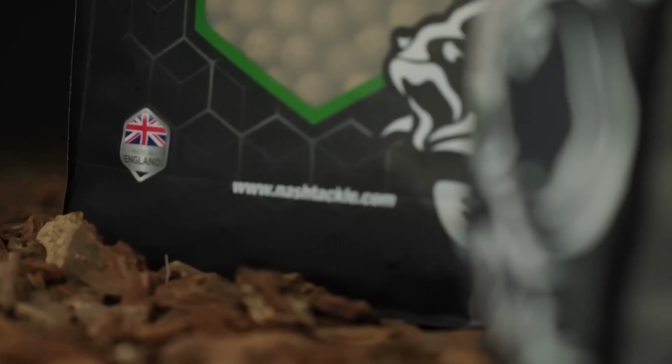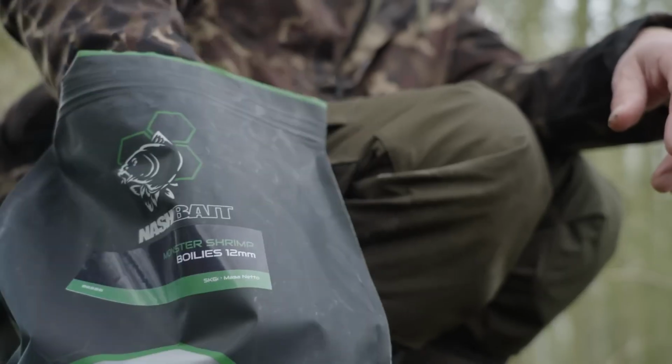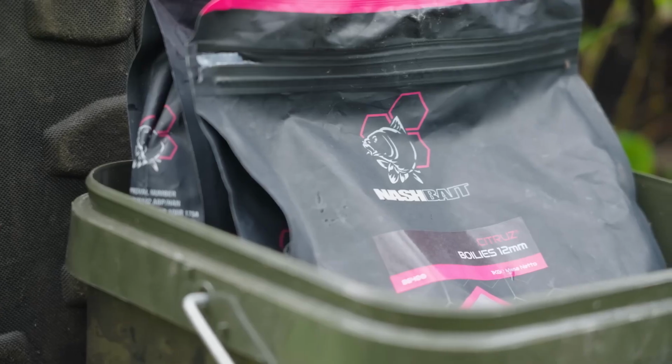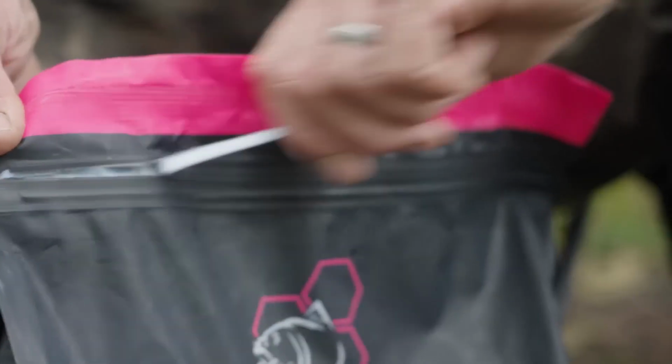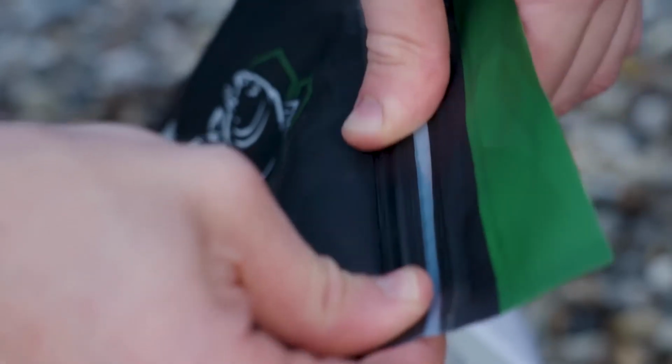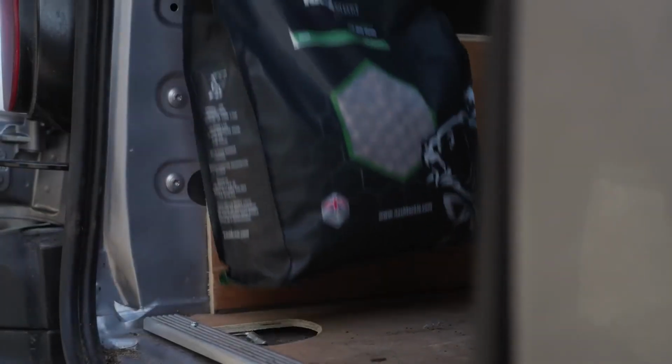Visually, you'll notice the packaging has gone through a bit of a rebranding. This is both for practical and sustainable reasoning. New boilie and pellet bags for both 1 kilo and 5 kilo products now both feature easy opening and zip sealing to the packaging. Any unused bait can be zipped up and stored for your next session.